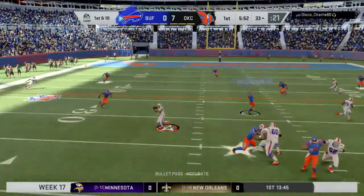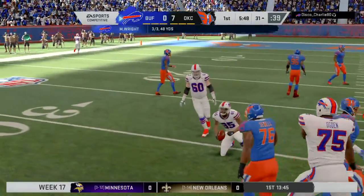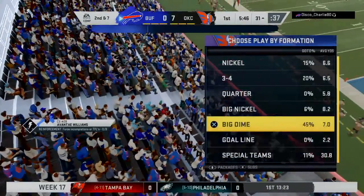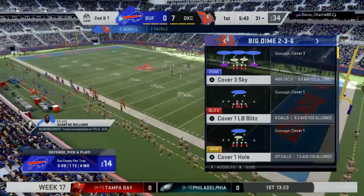Right. From the gun, he'll throw. Quick hitter here, it's complete. A pickup of about 3 yards as he's taken down at the 31. The completion good for 3, and it's 2nd down.